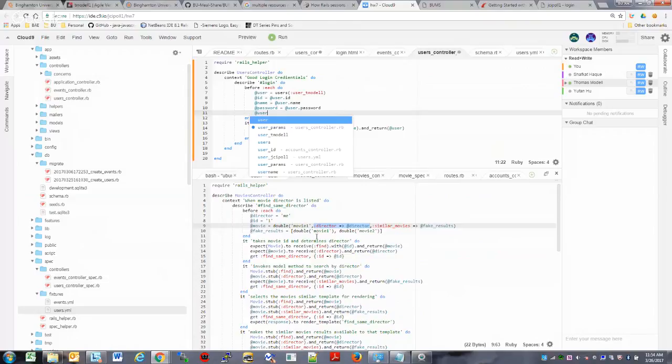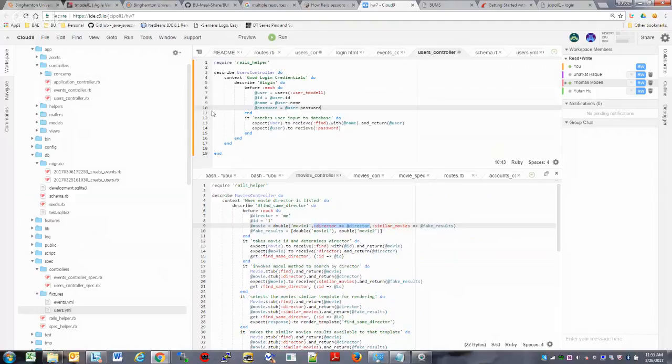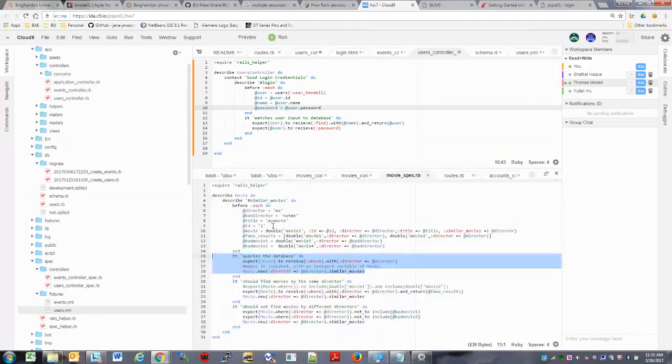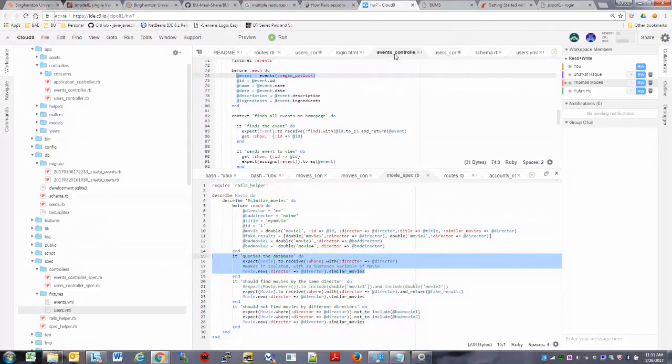Oh, wait. Never mind. Already taken care of by this. Is that how we did it before? Movie spec, yeah. No, that's the wrong one. I want the event spec. Here we go.